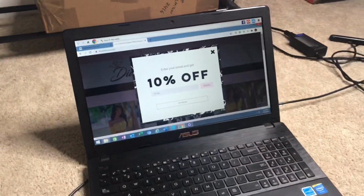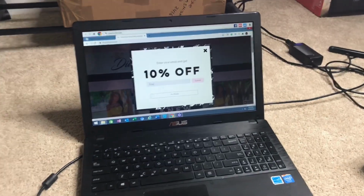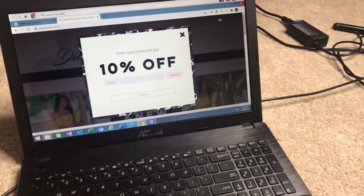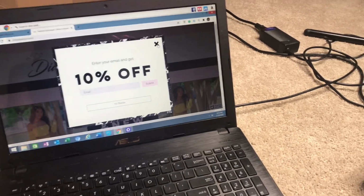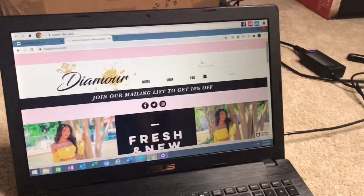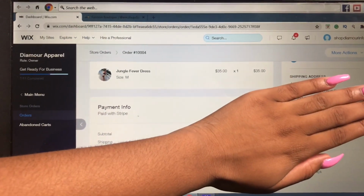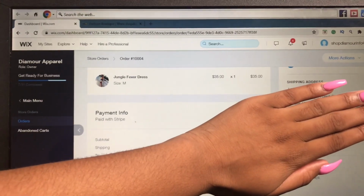So yeah, I'm about to just package up some orders. I already packaged up some from earlier. After I finish doing that, I end up getting more orders, which I'm super proud of myself and my boutique so far. So yeah, I'm just gonna go to my Wix dashboard. So this is the first order I have to do, and she ordered the Jungle Fever dress, so I'm just about to get that off the rack and package up her order.